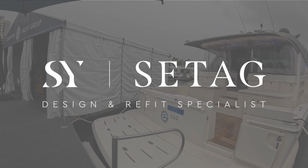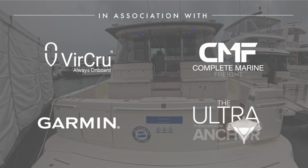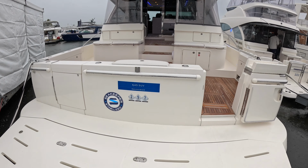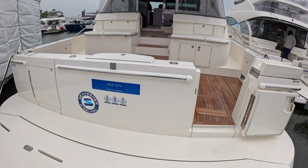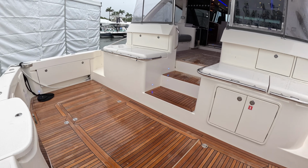Now, this is the classic Riviera SUV. We've been on a few of these. This is the biggest one we've been on, and it really is SUV turned up to 11. You've got the high-low platform at the back here, so that's where your tender would live. And then if we head on board, this is all fairly standard stuff.